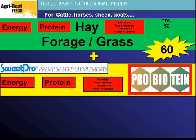In this example, you can see we've taken the TDN, the total digestible nutrients, of this grass. We supplement it to fill in the gaps, but then we also extend it, so the total digestible nutrients of this forage now is responding like 60 TDN instead of 50. We're getting about 25% more digestible nutrients out of the forages.